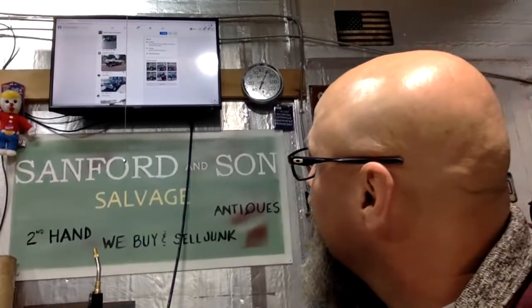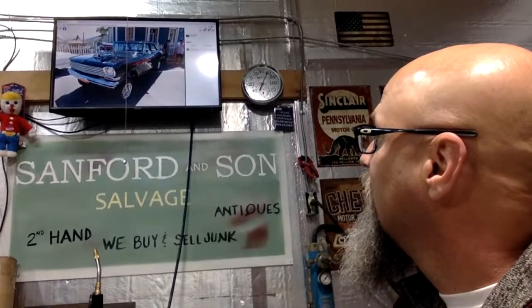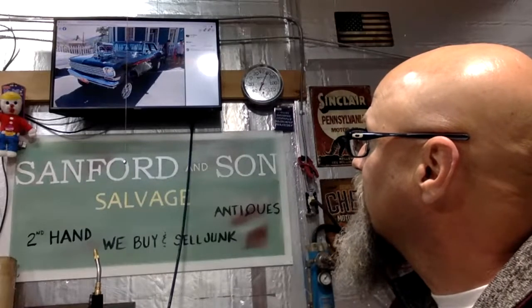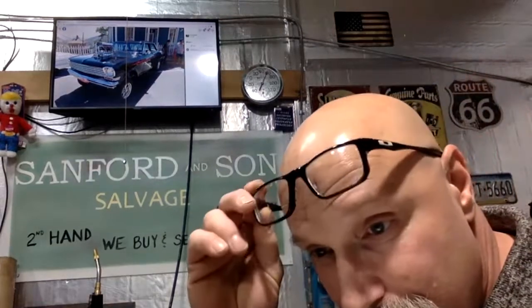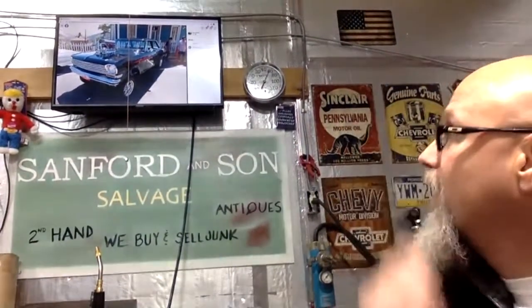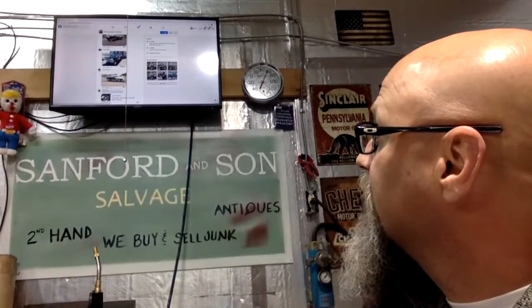Nova, Kent, Nickel. What's that, 65? It's got a huffer on there, got a big old blower on there for sure. Beautiful car. There might be too many on here to get through, guys. Let's see. We got here another 55.